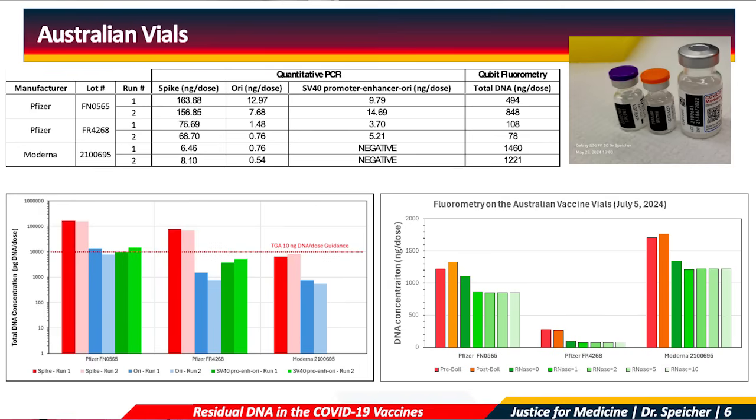And so Spike and the SV40 are all above 10 here. In this vial, the Spike is above, and in Moderna it's just under. Except if we look at fluorometry of total DNA, we see it's like 1,000 to 500.